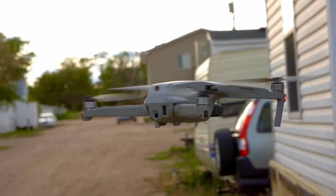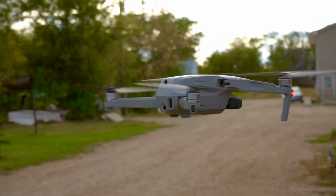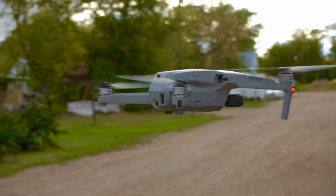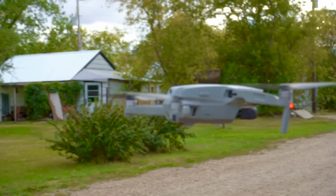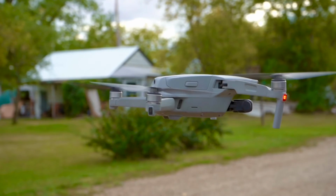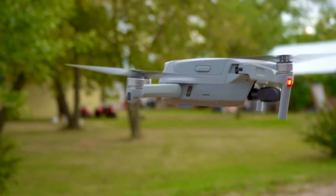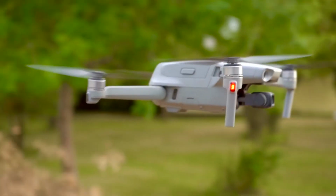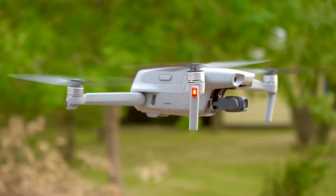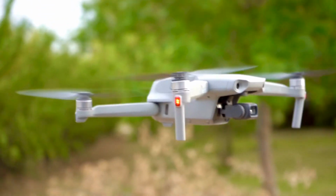Also, it folds into a very small form factor if you have to throw it into a bag, a backpack, or make it small when you're going on a trip, or throw it in your pocket. It weighs 570 grams and it boasts 34 minutes of flight time, which is almost like a first in the industry. The previous Mavic Air, I believe, just did about 21 minutes, but the Mavic Air 2 would do 34 minutes of flight.